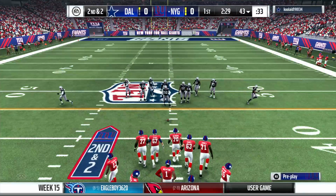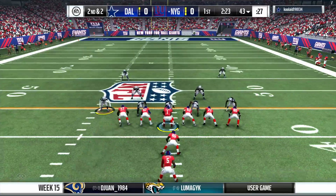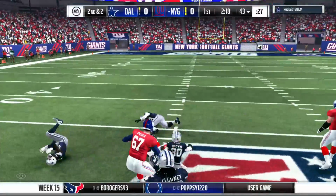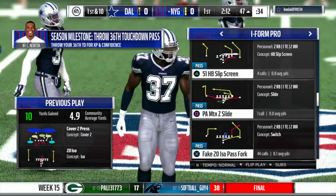Second down following the run. Some runs are blocked so well, you almost forget that someone has to carry the ball to gain the yardage. The leverage by the offensive line to create space up front, really well done. And he'll be taken down, but not before he gets into enemy territory. It's a 10-yard pickup, and it moves the chains.